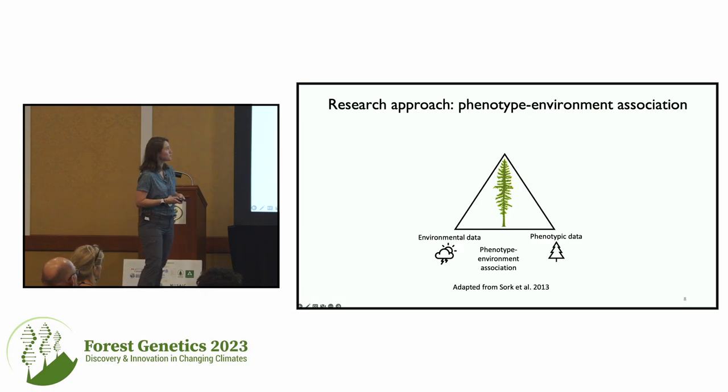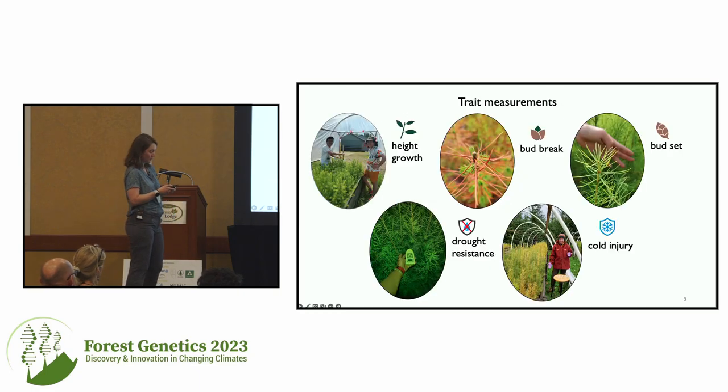So for the first approach, we look at phenotype environment associations with the common garden data. And for this, we measured several different traits. We measured height growth throughout the season. We measured bud break, bud set, and drought resistance, and I'll talk about those drought experiments shortly, and then cold injury in the fall as a measure of cold hardiness.